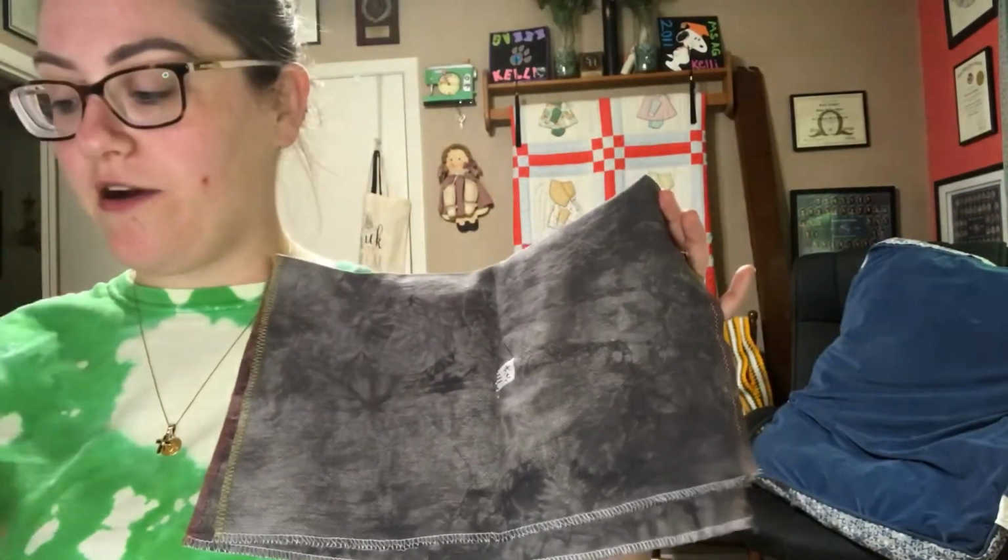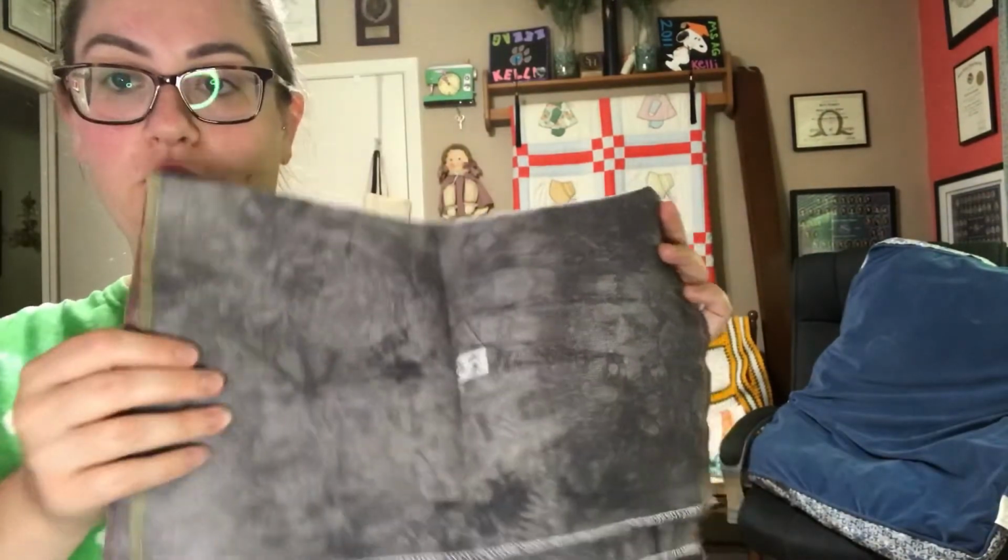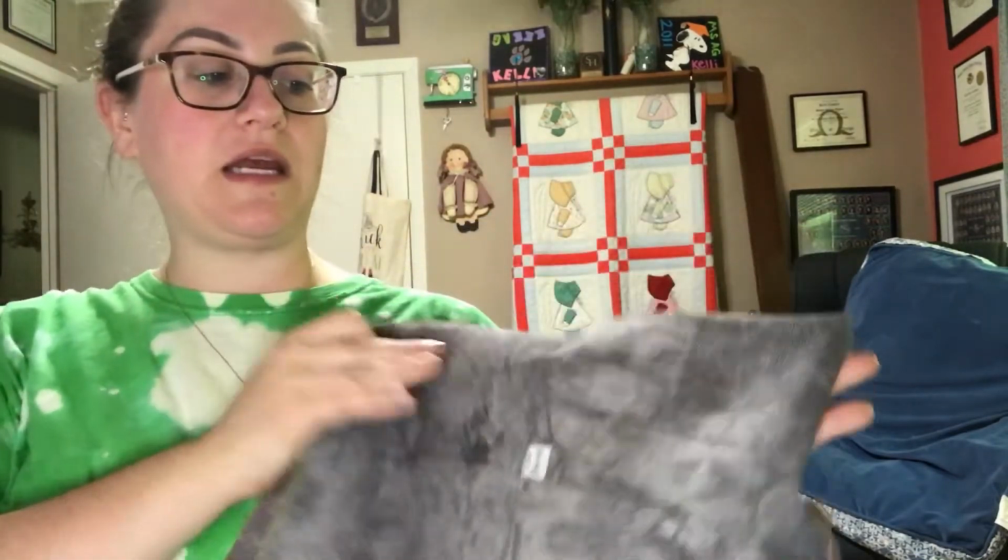But anyways, I really do like it. I love this pattern. I think it's so super cute and seasonal and whatnot. I just never reach for it. So I am going to keep this one in my WIPs, and we'll see if it comes back out before January or gets finished. Let's hope for finished.